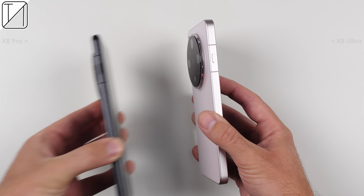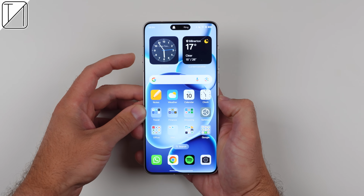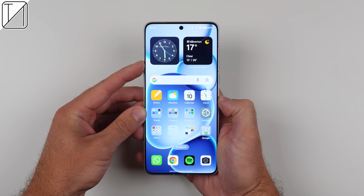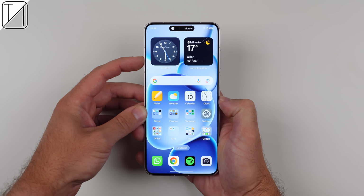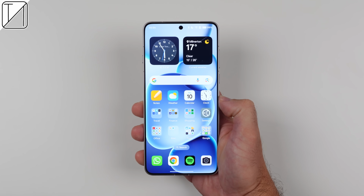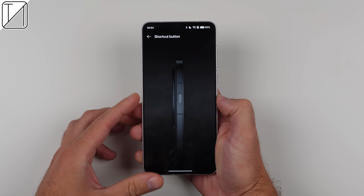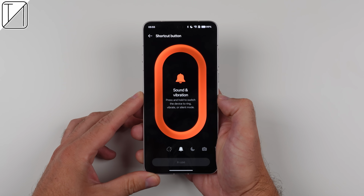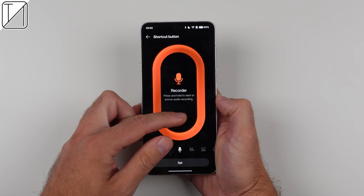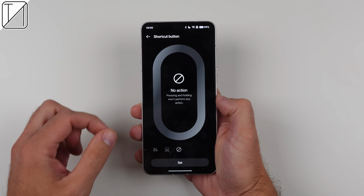Apple's action button. Oppo have included what they call a shortcut button. Unlike iPhone's sound profile option, the Find X8 Ultra lets you switch between vibrate, silent, and ring, which is exactly how the alert slider worked. You can set the shortcut button to perform different actions instead of sound profiles, but you can't actually create a custom shortcut to open an app, for example, which is really strange.